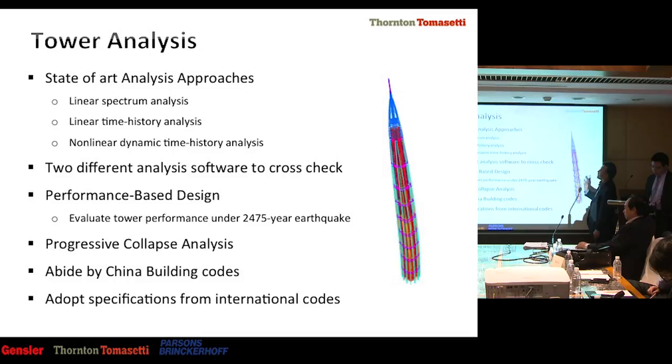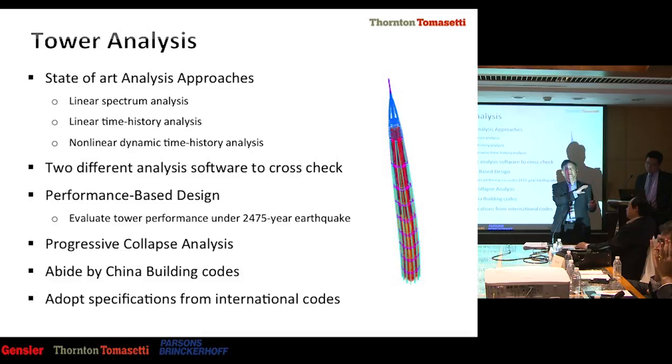So anyway, we do all kinds of tower analysis, we do seismic analysis, we do nonlinear dynamic analysis, we do all kinds of tests. There will be another session by Mr. Paul Fu to tell you what analysis we go into. We have progressive collapse analysis. So everything that the structural engineer has to do and more, we have done it.